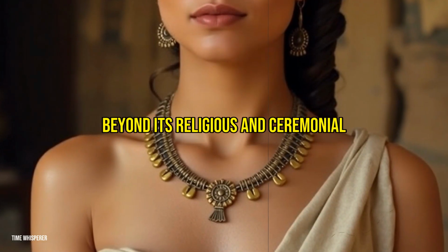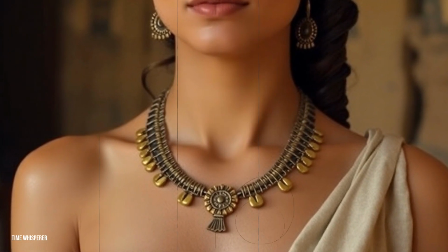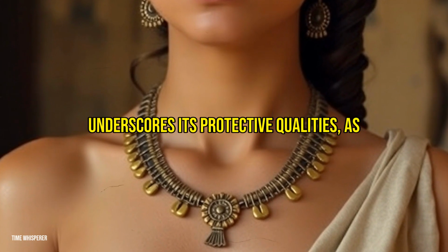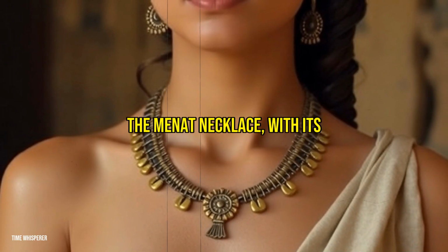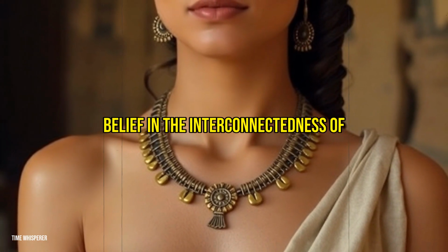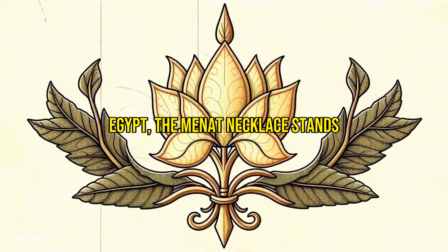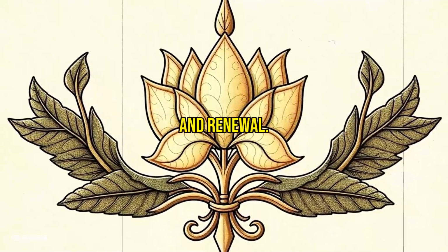Beyond its religious and ceremonial uses, the Menat necklace was also a popular amulet among the general population. Women, in particular, wore it to invoke Hathor's blessings for fertility and safe childbirth. Its presence in tombs further underscores its protective qualities, as it was believed to safeguard the deceased in the afterlife. The Menat necklace, with its dual roles of nurturing and shielding, encapsulates the ancient Egyptian belief in the interconnectedness of life, death, and the divine. As we delve deeper into the hidden symbols of ancient Egypt, the Menat necklace stands as a testament to the enduring power of faith and the human desire for protection and renewal.